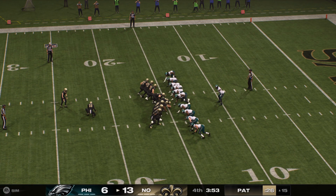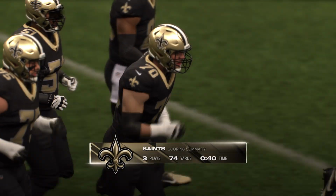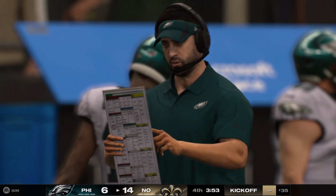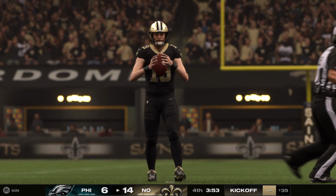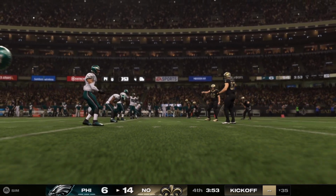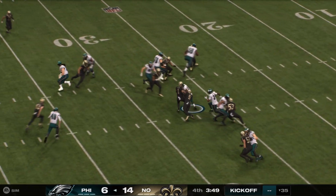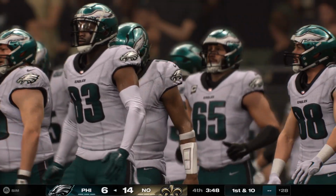Here's Groupie for the PAT. And it's up. It's good. Our score, 14-6. The drive there only spanning 3 plays. And it all culminates in a Saints touchdown. The kickoff team on the field now as they will send this one away. And able to take it past the 25 and up to the 28-yard line. Philadelphia getting set to take the field.